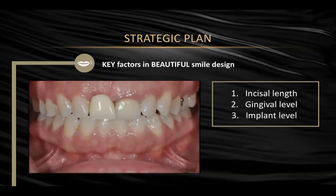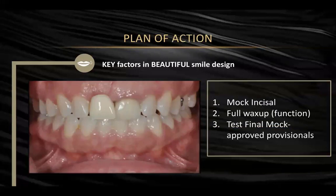And then if I'm going to place an implant, I like to go a little bit subosseous on there so we can have less bone loss. And I want to have a good 3 millimeter collar around that implant so we can have beautiful emergence profile as well. So I plan my cases with a mock incisal, and we'll talk about this in a little bit. And then once the patient says, okay, I'm ready to move forward, then we do a full wax up. And with their provisionals, we work with a final mock-up on that.